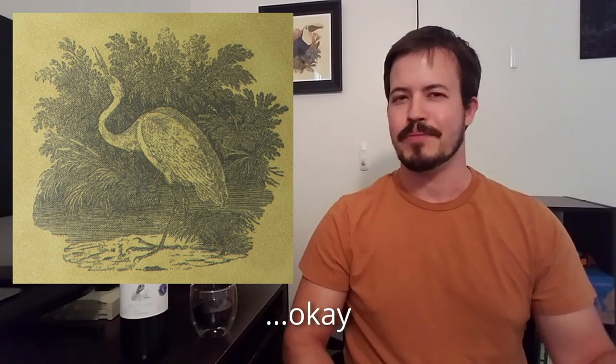In fairness, they don't actually say it's a crane on the bottle. It's just called Crane Lake. So, there is an older version of this label where they use a different illustration. I think they're still using it on one of their sparkling wines, and that one is a little more plausibly a crane, but this is very recognizably a great blue heron.